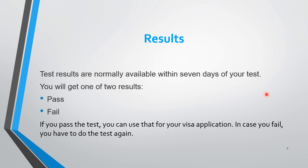Before I compare Trinity and IELTS, I would like to talk about results here, and then we will go to compare these two tests. Test results are normally available within 7 days of your test, and you will get one of these two results, pass or fail. If you pass the test, then you can use that for your visa application, but if you fail, you have to do the test again.